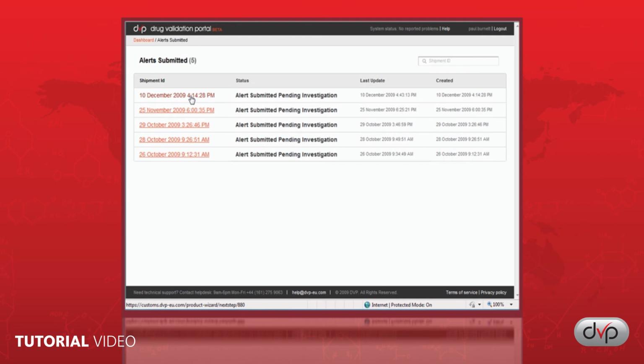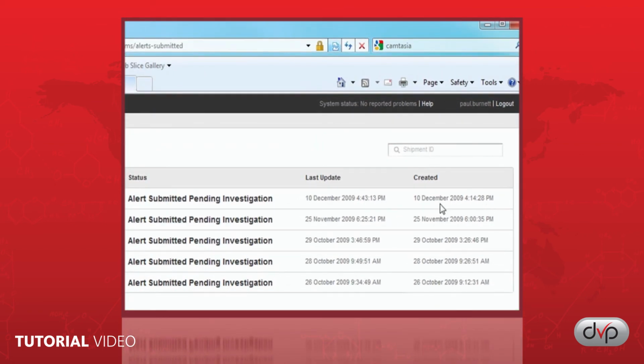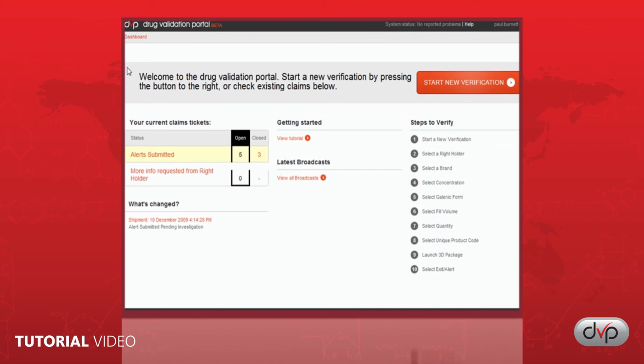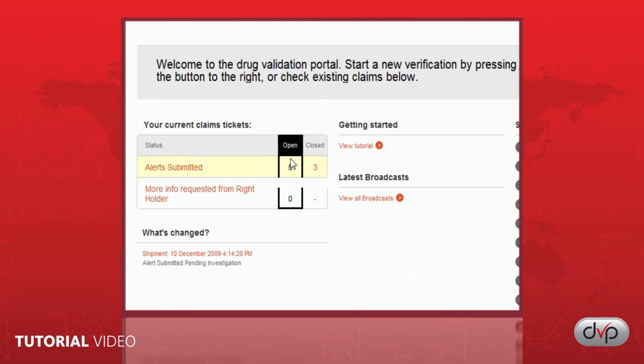You can also see when these alerts were created and when they were last updated. Now you have a choice of either logging out of the system completely or to return to the dashboard. Let's return to the dashboard. Your current claims tickets shows you the number of open alerts submitted. The right holder will make a decision concerning your alert.